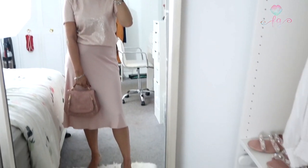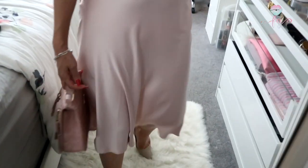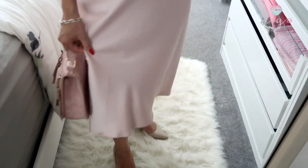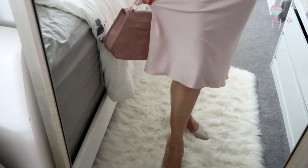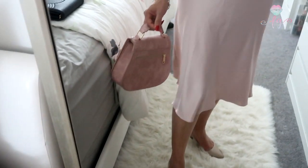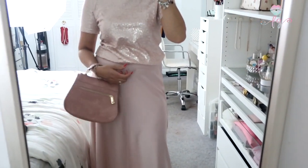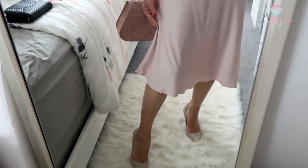So here is the last outfit, and oh my goodness, I adore this skirt. It is so pretty, you guys. This skirt here is from Express, and it's made of this super soft satin material. It's in this light pink color. I believe they also had it in black, and maybe another color. I think it was red maybe. But oh my goodness, when I saw this one in pink, I was like, oh my gosh, I need to get this.